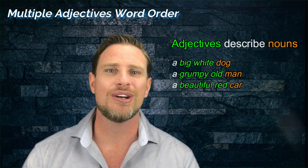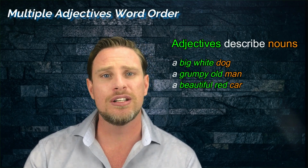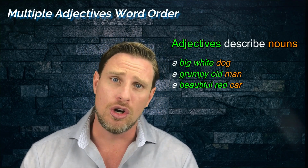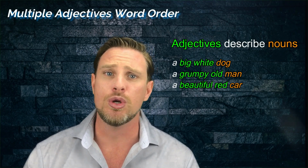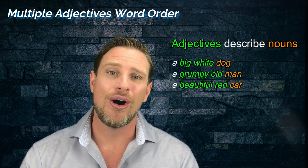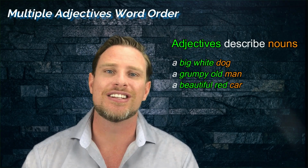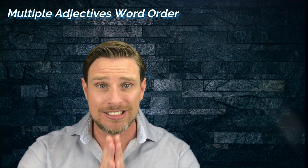And when we use more than one adjective, we put these adjectives in a certain order. A native speaker wouldn't say a white big dog, or an old grumpy man, or a red beautiful car, for example. That's the focus of today's lesson. I'm going to teach you the rules right now so that you can always use your adjectives the way a native English speaker does. So let's dive in.